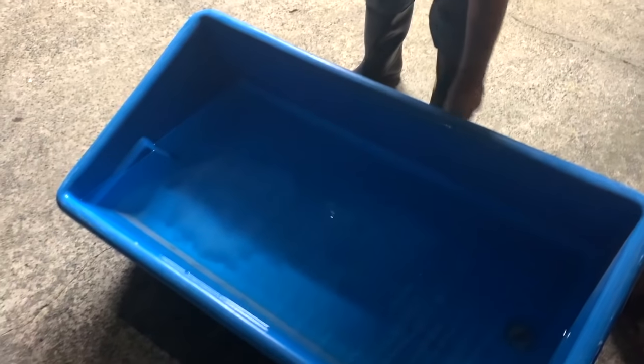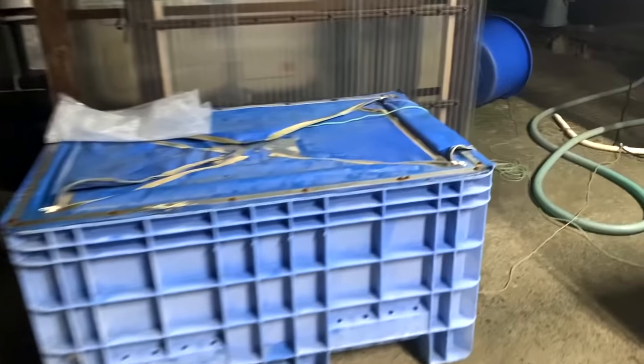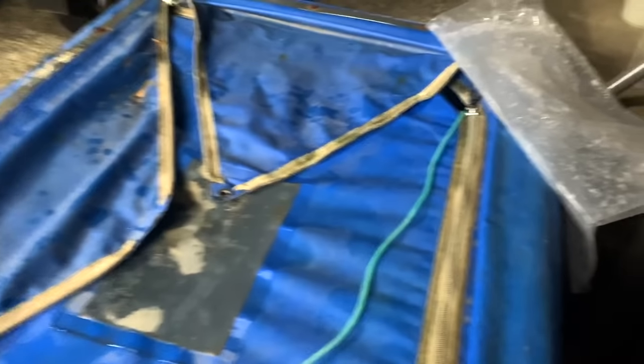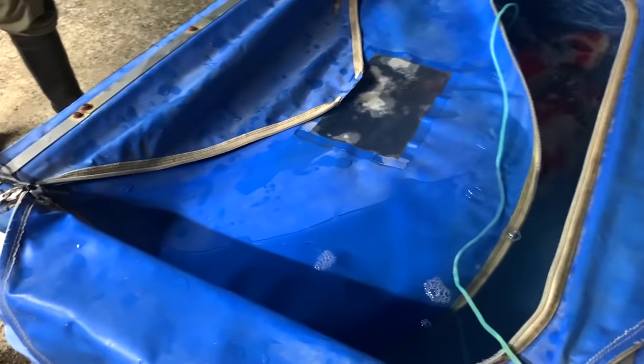The koi will be put to sleep briefly so they don't notice anything from the egg removal. Everything happens in an animal-friendly way where the health of these koi is the most important thing. Parent animals are the foundation of any koi farm, so all parent animals deserve only the very best care.